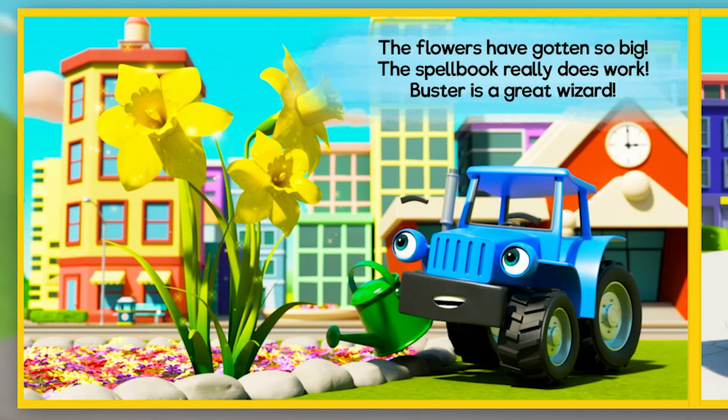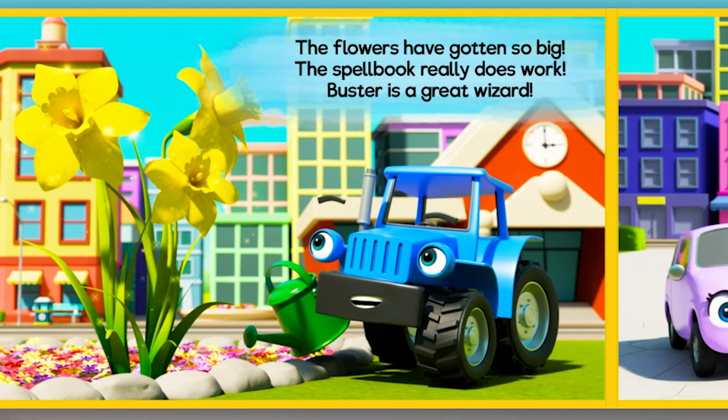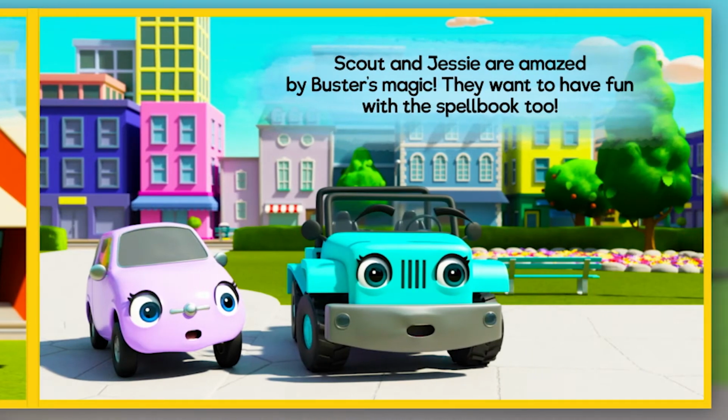The flowers have gotten so big! The spell book really does work! Buster is a great wizard! Scout and Jesse are amazed by Buster's magic. They want to have fun with the spellbook too.